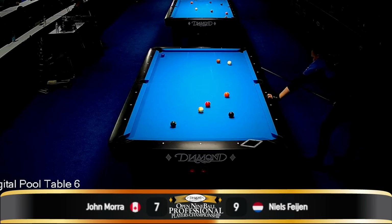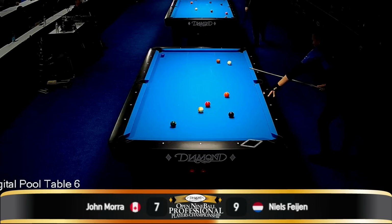Behind the 7. Fortunately, I can't see the top rail and how much clearance it is behind the 7. This is one of the side table commentaries on the other matches. On the mainstream table, we have the different angles.